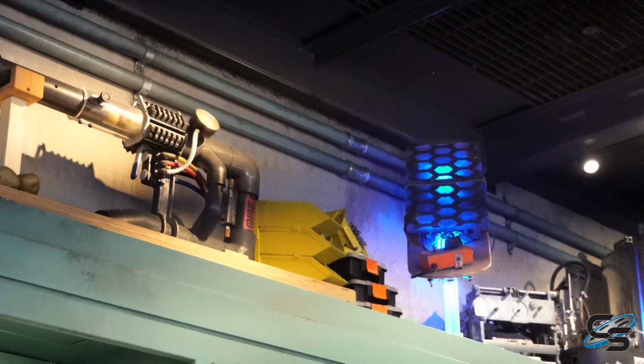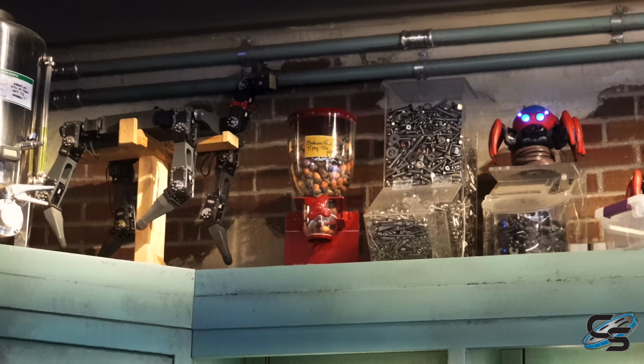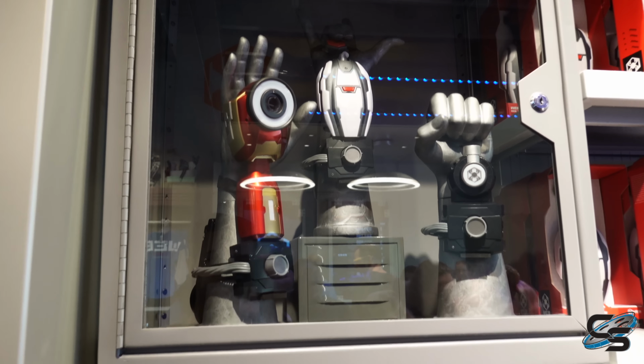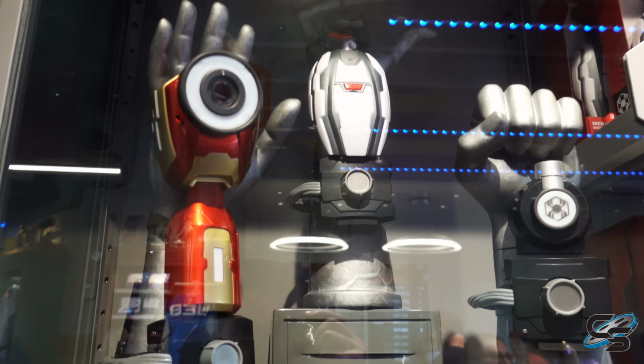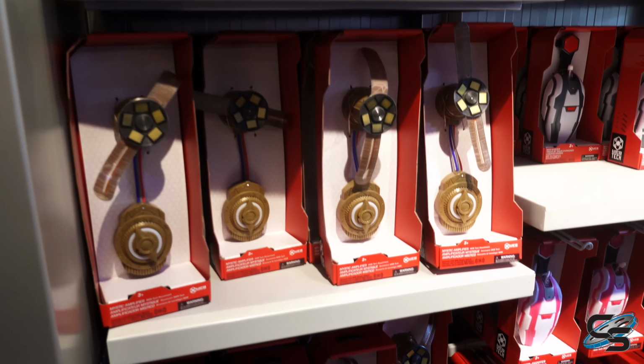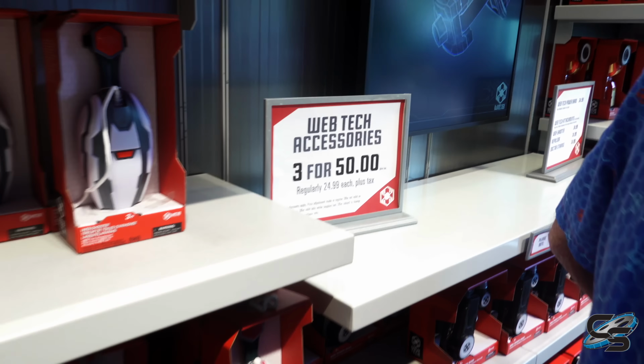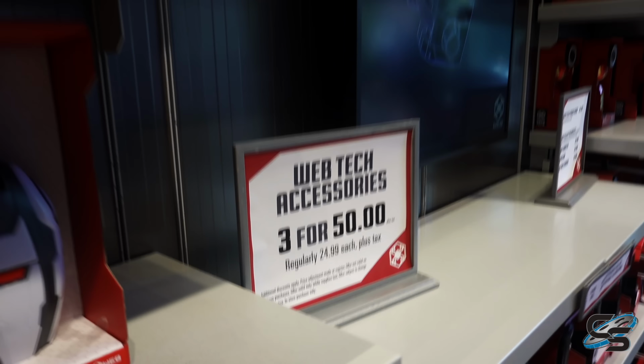Much like Galaxy's Edge, they've at least themed this gift shop and had just a bunch of props and cool stuff on top of the shelves, which is nice. And here's the crown jewel of why everyone makes fun of Avengers Campus. It's because of stuff like this. These are add-ons that you can use on Web Slingers to get a higher score, and you can pay a lot of money to do that.